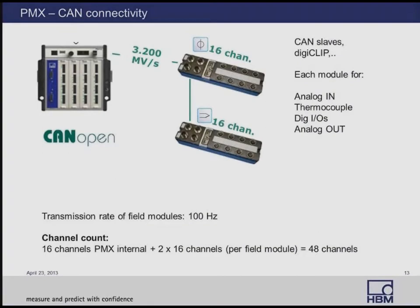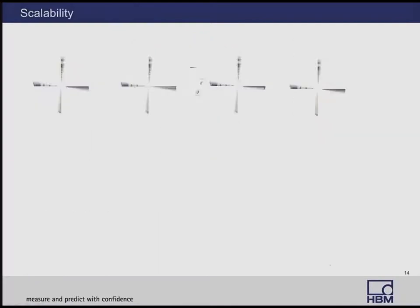The CAN connectivity that PMX comes with today will be expanded even more using CANopen CAN slaves. So using that, let's say you have a CAN bus connected with 16 channels of analog input and 16 channels of thermocouple and digital output. You can certainly expand the PMX capability in terms of number of channels from what it has already, and add those CAN channels to go to much higher channel counts. So in this example, if there are 16 channels of PMX already built in, and you add the CAN channels, 2 times 16, you now have a 48 channel capability.